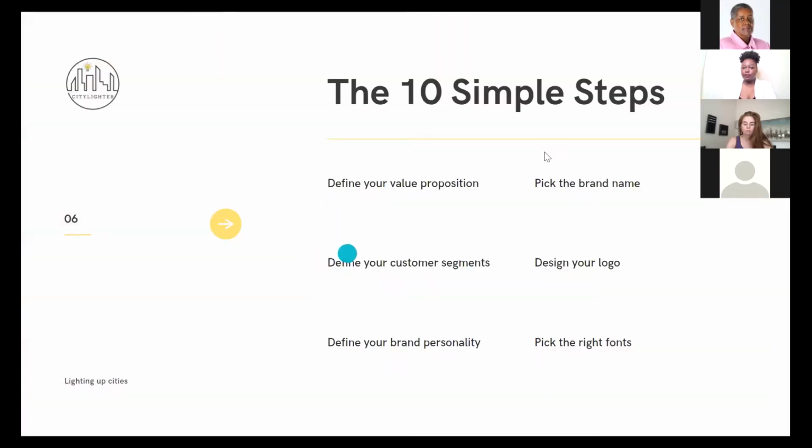All right, so with this design process, build your brand. Like I said, we're not going to quickly go on Canva. We did a little bit of that last week, but we want to recap because we have some new people on the line today.